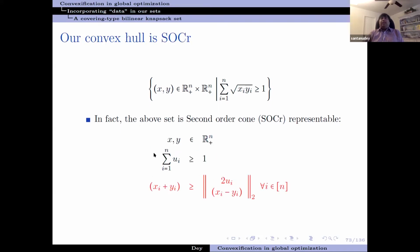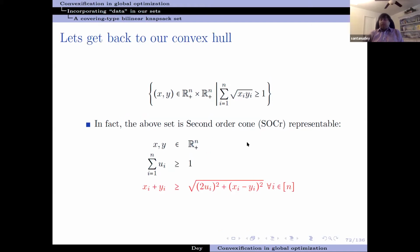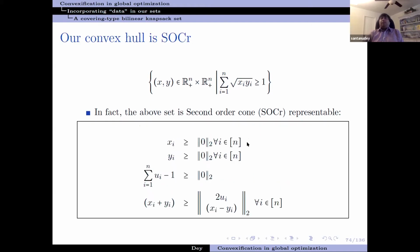And these things look polyhedral, but as I said, anything polyhedral can be made to look second order cone representable. And that's just because I can write that as x_i is greater than the 2 norm of 0, y_i is greater than the 2 norm of 0, and u_i minus 1 is greater than the 2 norm of 0.